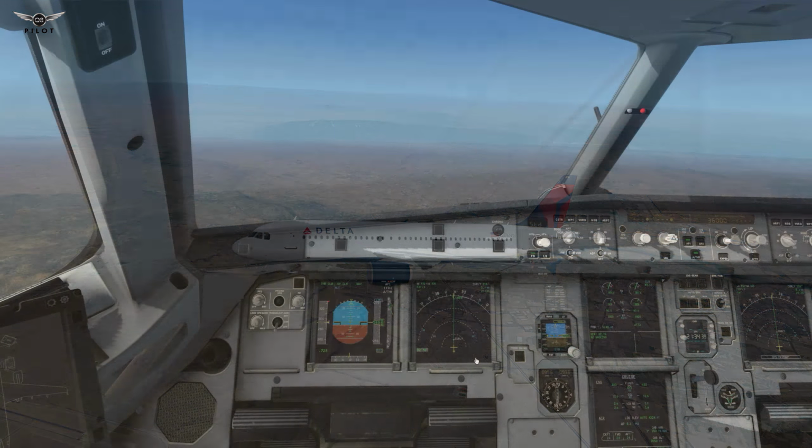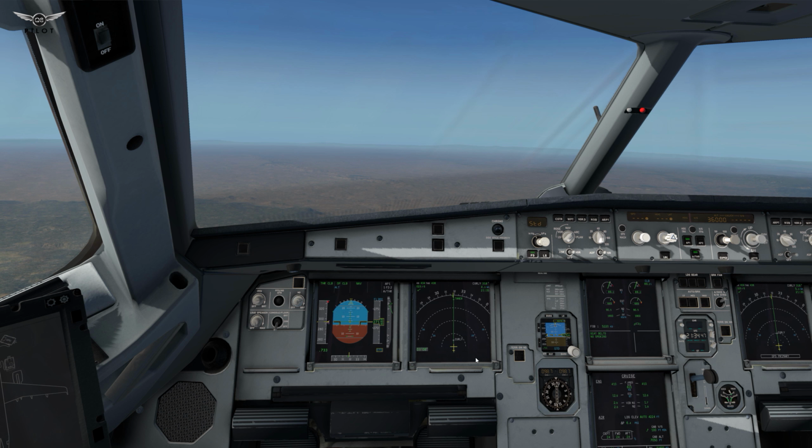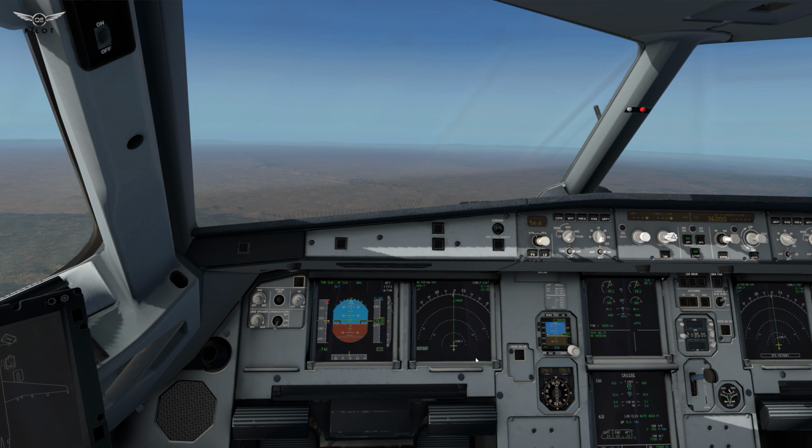We continue our steady climb to 36,000 feet, and everything appears per design intent. I'm happy to report that many of the issues that were in this aircraft when it was first introduced as a public beta have been resolved, including the overheating of the brakes. So I'm going to let you guys enjoy the flight, and I will check back with you as soon as we level off at 36,000 feet.